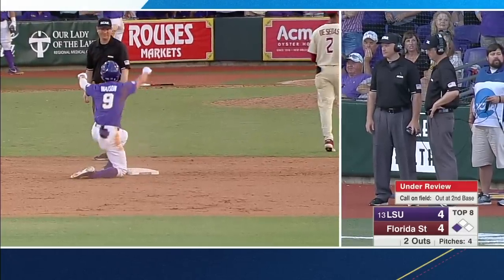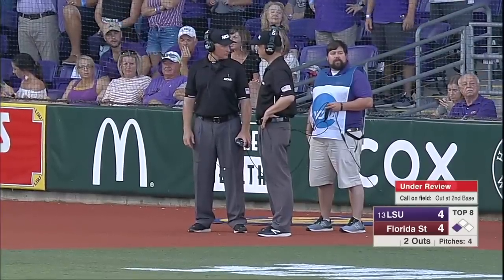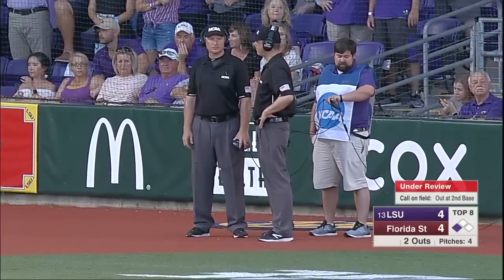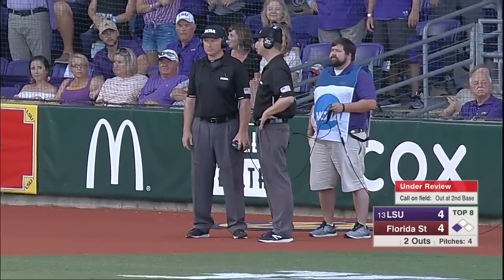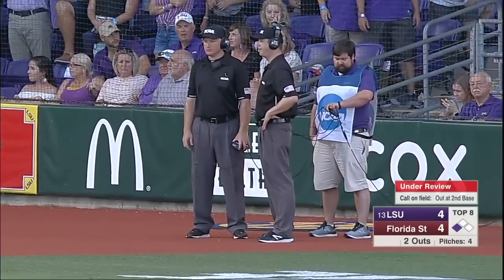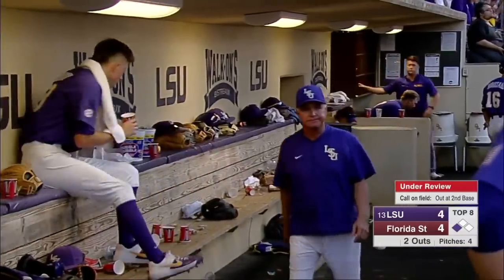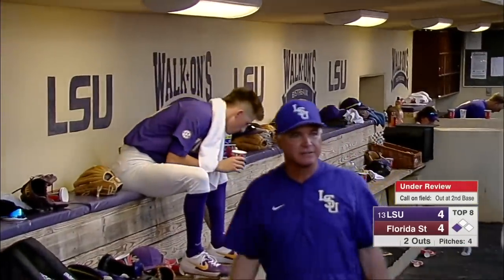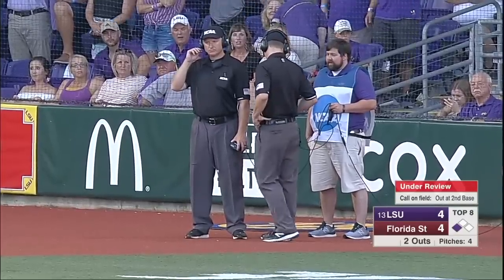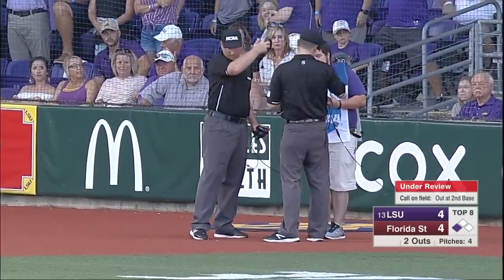LSU ran into two outs on the bases yesterday. They had a runner picked off third to kill a rally today. And now this would be the second out of the eighth inning. LSU needs to win this game to keep their season alive and force a deciding game three tomorrow night. An emotional turnaround also for the Florida State players with what LSU has been able to do here. The top of the order again has prevailed. Here's the call.